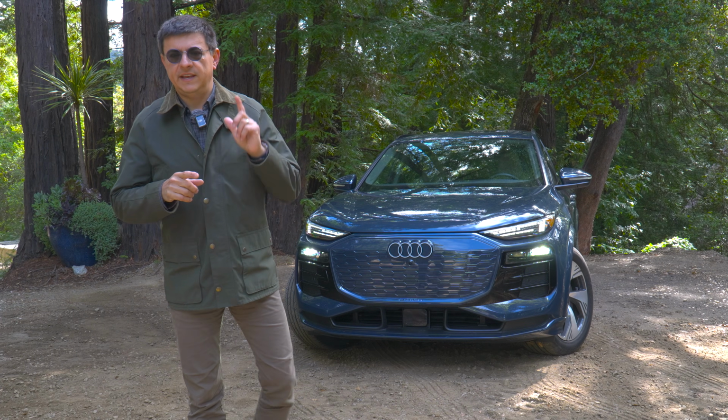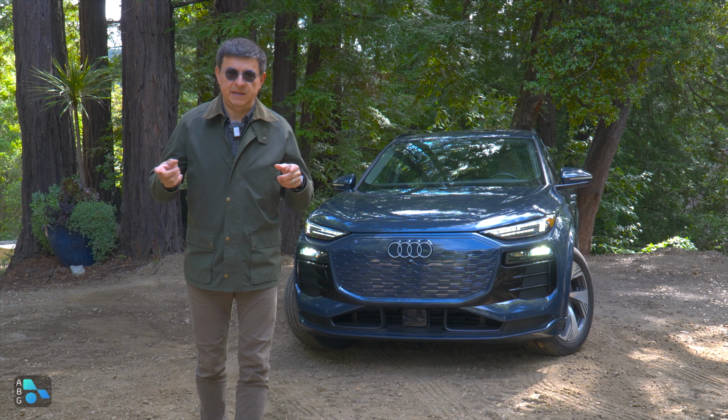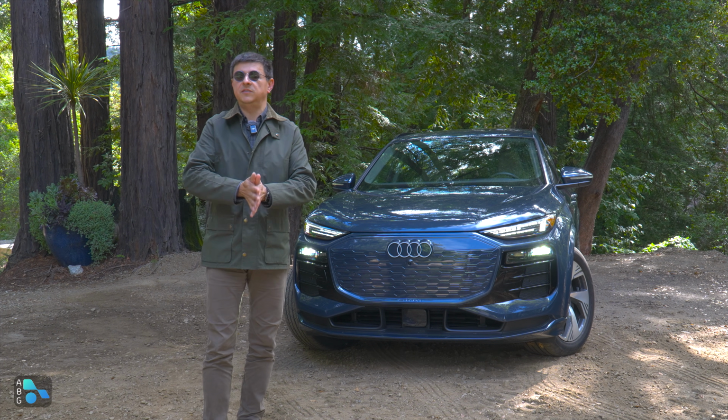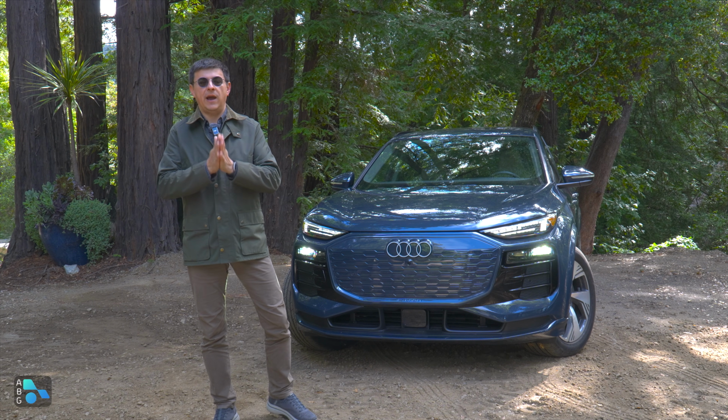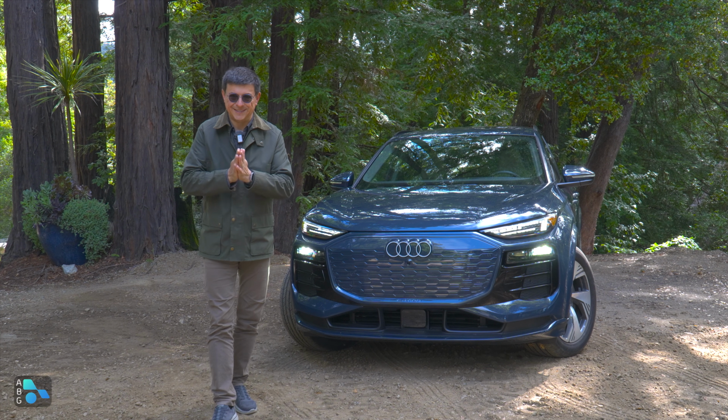Some of you might be wondering, isn't 6 bigger than 5? Doesn't that mean that this is in fact a bigger SUV than the Audi Q5? Well, yes and no. We have to talk about Audi's alphabet soup here for just 1 second.